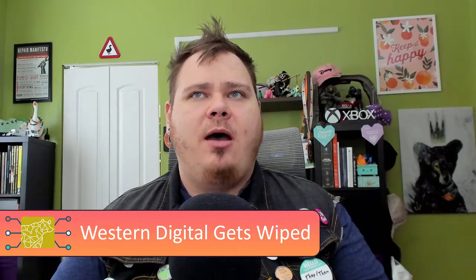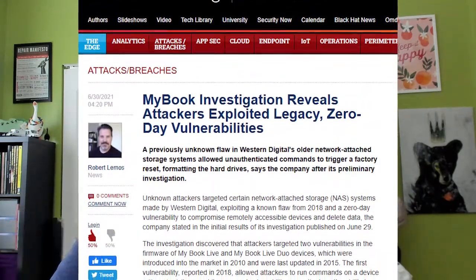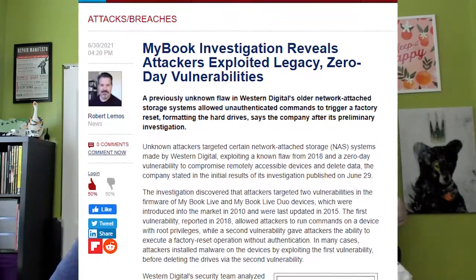Last for today's episode, Dark Reading reported on Wednesday that legacy zero-day vulnerabilities from 2018 were recently used in attacks against Western Digital's MyBook network-attached storage devices. This comes after Western Digital began investigating a series of incidents with customers who suddenly discovered that their NASs were factory reset and their data was gone.